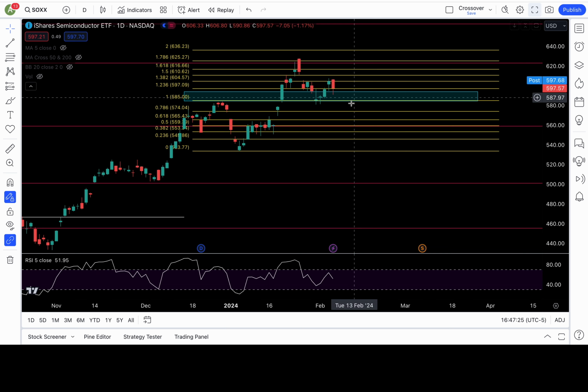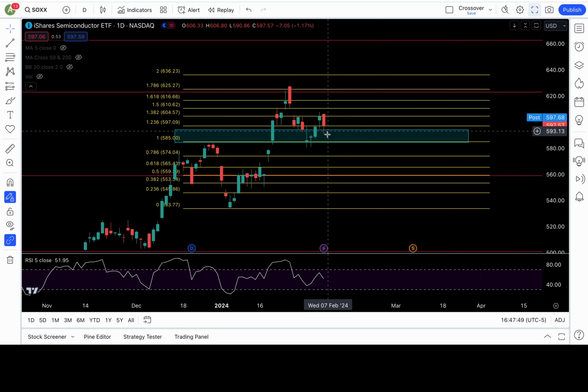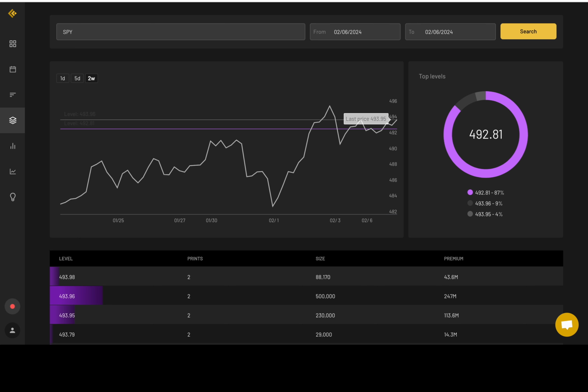Okay, and here is SOX. Looks like it wants to enter correction mode as well. Support at 597. That level failed. We're heading down. 594, maybe lower down to 590-ish. Okay, maybe lower than that. To be bullish, stay above 597. Clear 600. I got a level at 604.5. That's a critical resistance level. Fib level. And I would favor more upside if 604.5 can clear, okay?